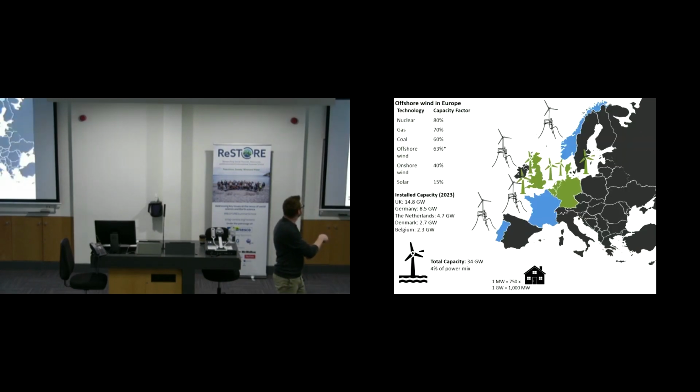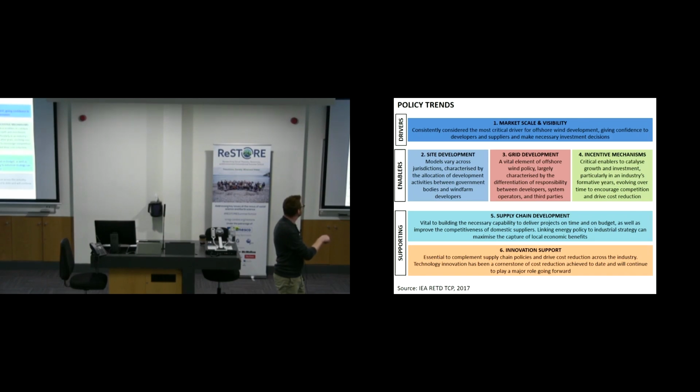There's the enablers then. So in terms of, okay, you want to build offshore wind, but how are you doing it? Are you identifying sites? Are you building out your grid? Are you providing incentive mechanisms? So how do you get paid for all that energy? And then there's supporting stuff in terms of, is your supply chain there? Can you build some of this stuff in your own country, lessening costs? And innovation, can you produce new technologies that help lower the cost?